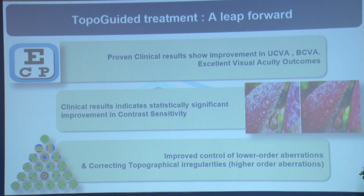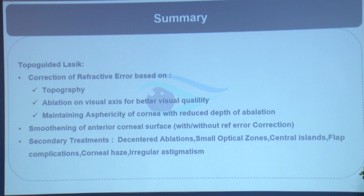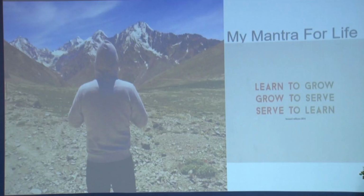corrects the topographical irregularities. So to summarize, topo-guided LASIK corrects the refractive error based on the topography, ablation on the visual axis for better visual quality, and maintains the asphericity of the cornea with a reduced depth of ablation, and smoothing of the anterior corneal surface with or without refractive error correction. And it is for secondary treatments for decentered ablations, small optical zones, central islands, flap complication, corneal haze, and irregular astigmatism. Thank you.